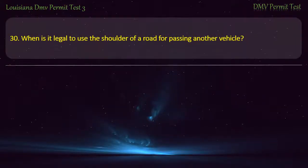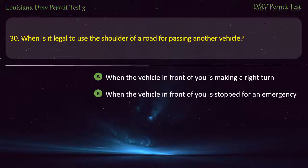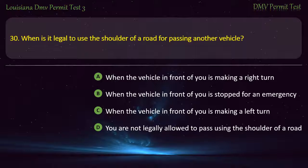Question 30. When is it legal to use the shoulder of a road for passing another vehicle? When the vehicle in front of you is making a right turn. When the vehicle in front of you is stopped for an emergency. When the vehicle in front of you is making a left turn. You are not legally allowed to pass using the shoulder of a road. Answer. You are not legally allowed to pass using the shoulder of a road.